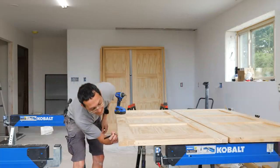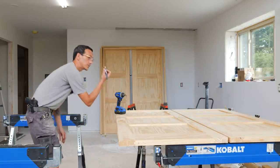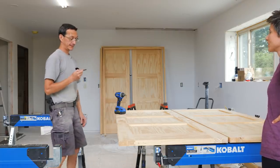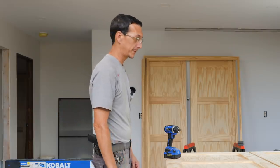Got my pencil this time. Pro tip. It does have a pro tip, I just sharpened it. What's the difference between a tip and a pro tip? I don't know, pro tip sounds better. I stole it from Eric Perkins.